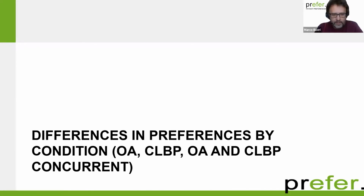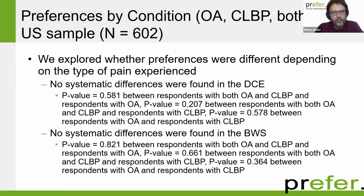If you go to the next slide, as mentioned in the agenda, I'm going to discuss differences in preference across different types of pain or condition, as in the pain caused by OA, by chronic lower osteoarthritis of the knee and hip, chronic lower back pain, or both together. And we wanted to see whether these three groups had different preferences for outcome. And we looked at that in both countries.